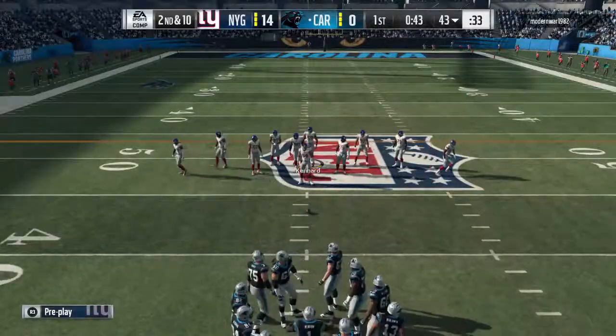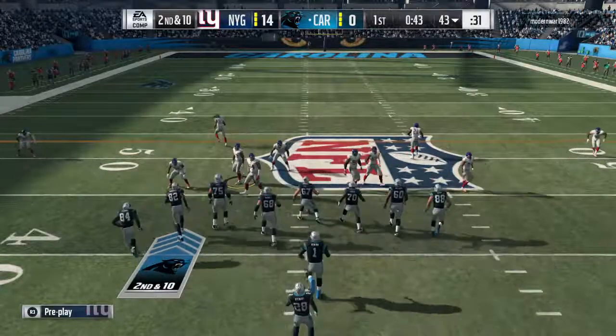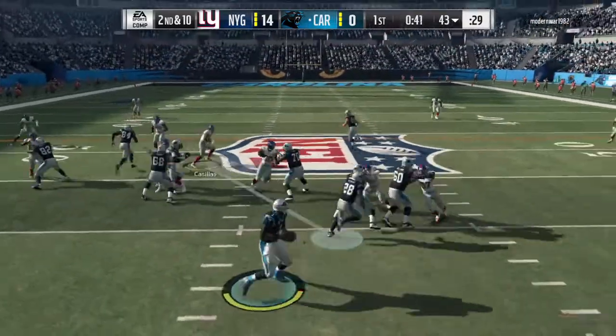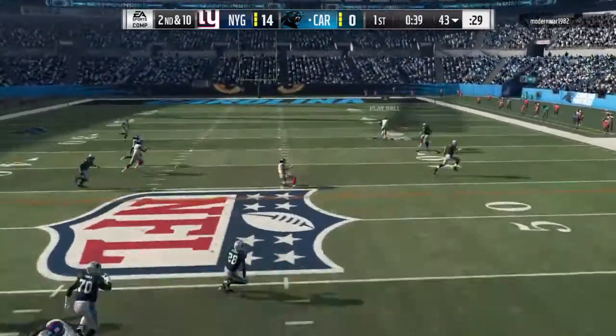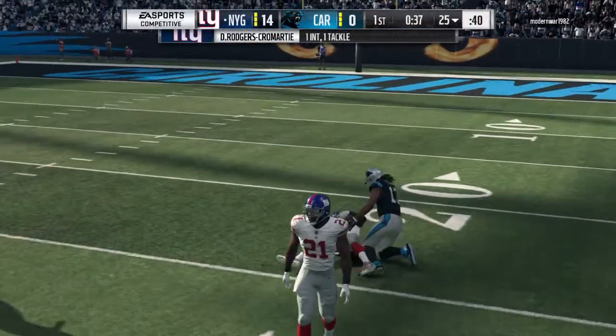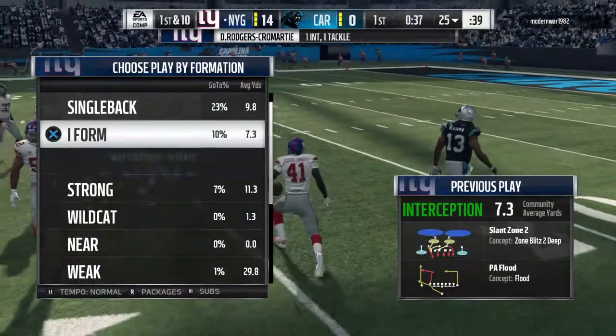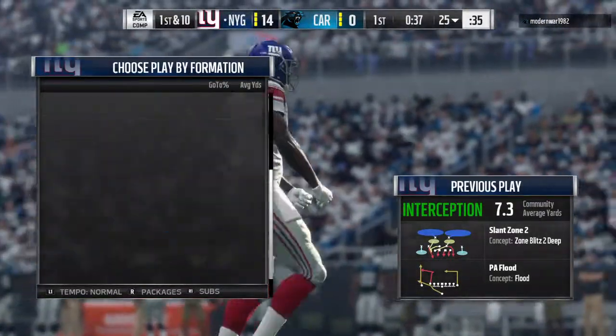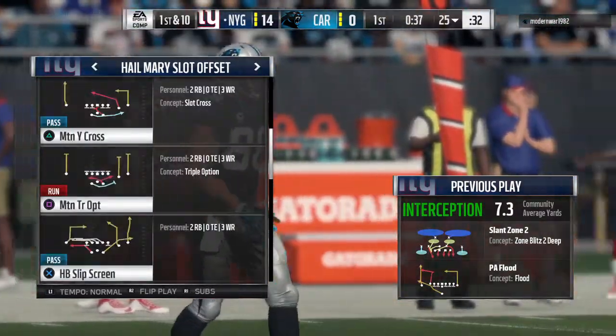So the incomplete pass brings up 2nd down. They go play action with Stewart. Now Newton, going deep, and his pass is intercepted for the 4th time today. Picked off by Dominique Rodgers-Cromartie. We haven't even escaped the first half, and he's already thrown 4 picks.